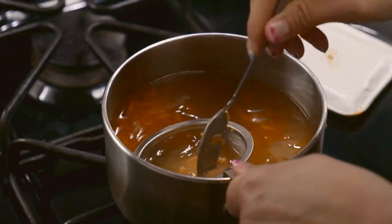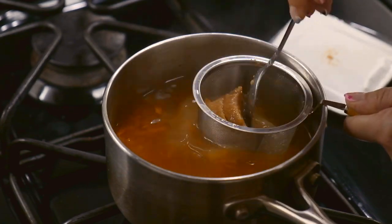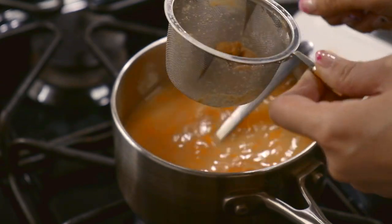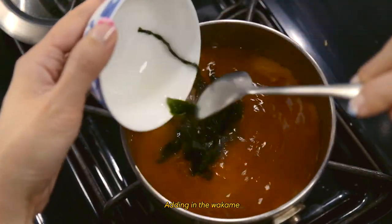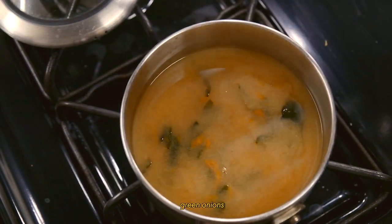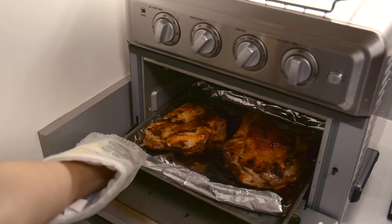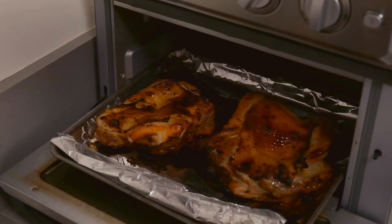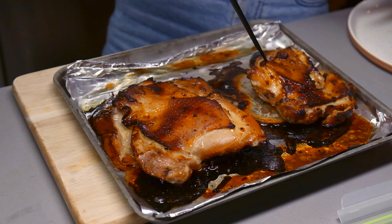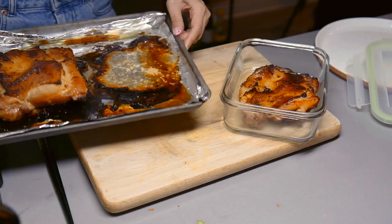The soup is looking nice and orange from my carrots, and as I was whisking my miso in, I realized I had added way too much miso. The chicken is ready. I always check the internal temperature before I serve it too. I'm saving one of the pieces for lunch tomorrow, and I will serve the bigger piece for dinner tonight.